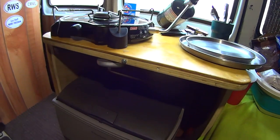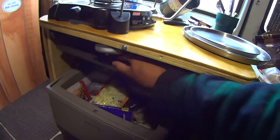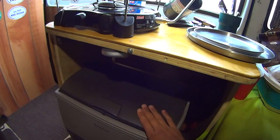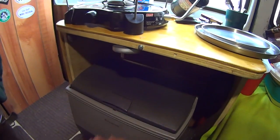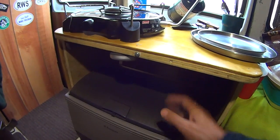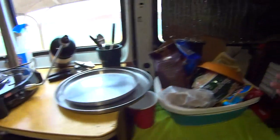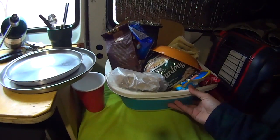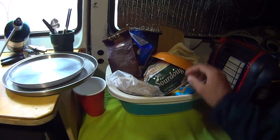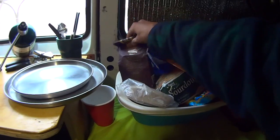The reason why I haven't done that yet is because if I do that, I won't be able to open my fridge. So what I want to do is build a setup where the fridge is sitting on a slide out platform, so I can slide the fridge out to clear the drawer that I would have in there, and then have a big deep drawer for all of my stuff that's basically sitting in this dish pan. Stuff like utensils, coffee filters, bread bowl, cutting boards, which is broke. I need to replace that.